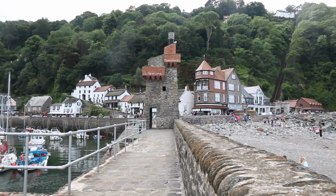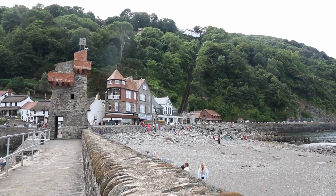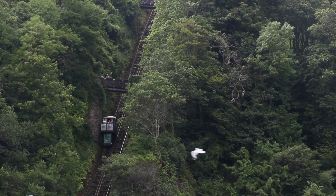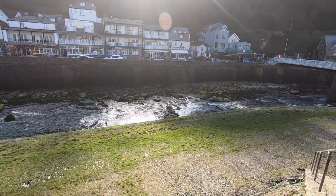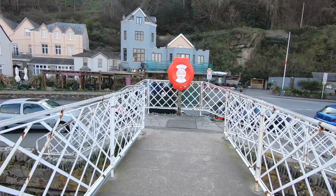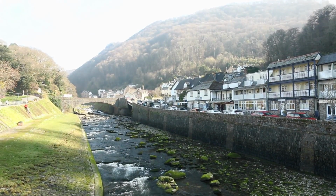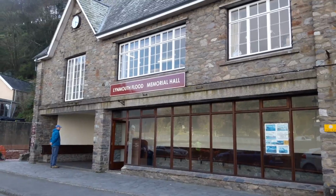Lynmouth straddles both the West and East Lyn rivers and is connected to Lynton, some 700 feet above, by the famous Cliff Valley Railway, a water-powered funicular railway built in the 1800s. The town became famous in 1952 when an immense storm caused the rivers to swell, and a huge wave of water moved down the valley, destroying over 100 buildings in the village and killing 34 people. A memorial hall is dedicated to the disaster and contains photographs, newspaper cuttings, videos, and more.